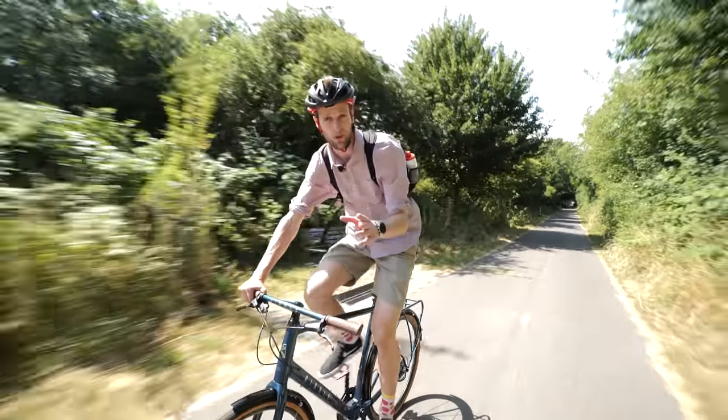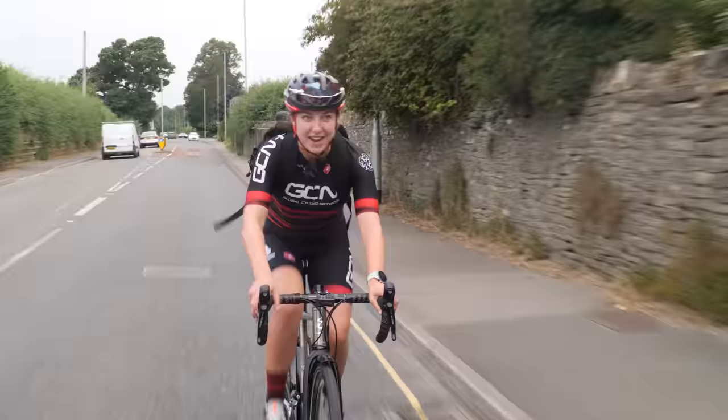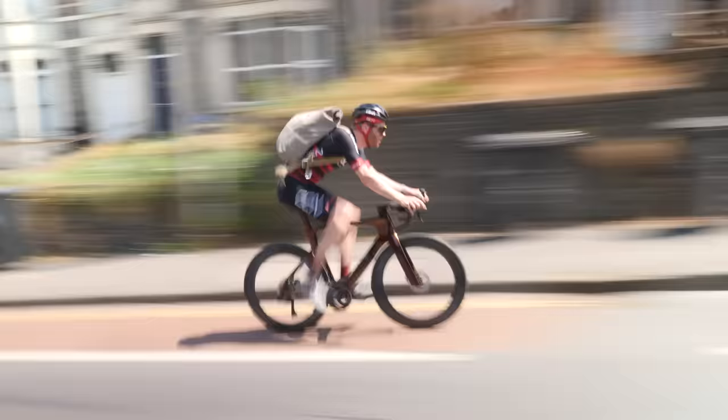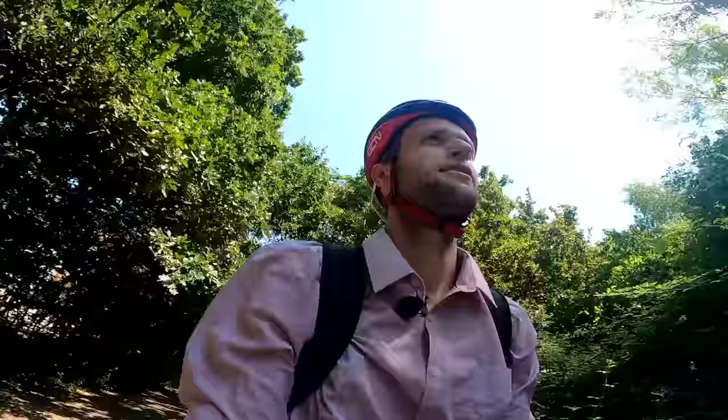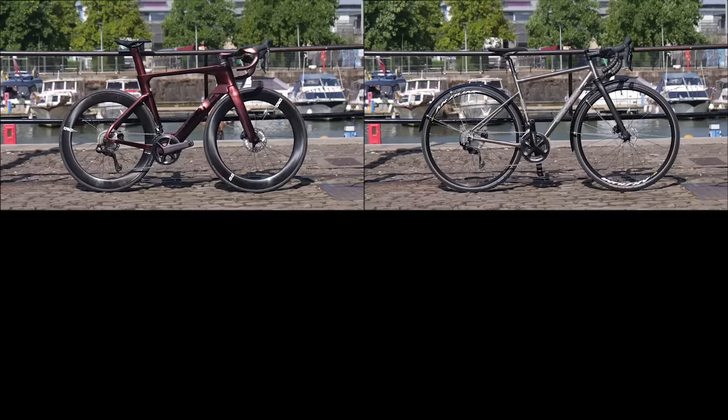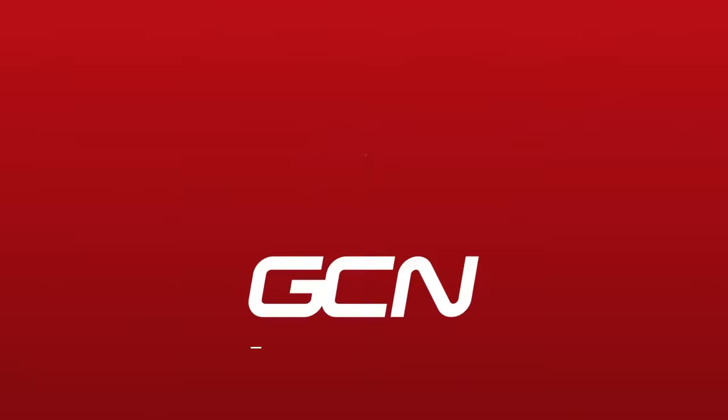Commuting by bike is awesome. It's better for the environment, it's better for your health, it's cheaper, and it's more fun. But the question is, what is the best bike to do it on? We're going to find out.